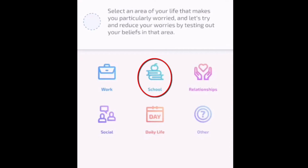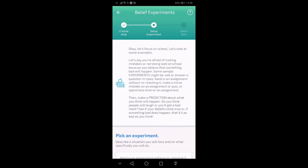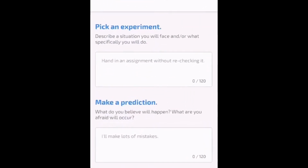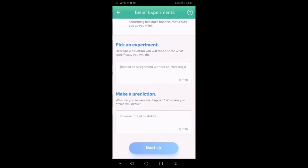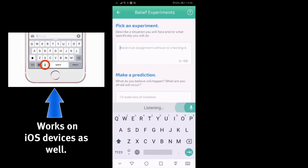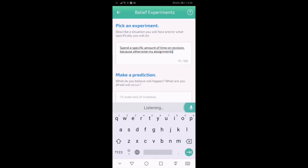So the nearest thing to a university experience I think is school. I'll click on that. And we are going to go ahead and pick an experiment. So for instance, the suggestion here is hand in an assignment without rechecking it. Okay, I'm going to tap in here, and again I'm going to use the microphone on my Android phone just to quickly record a statement. Spend a specific amount of time on revision, comma, because otherwise my assignments will suffer. Full stop.